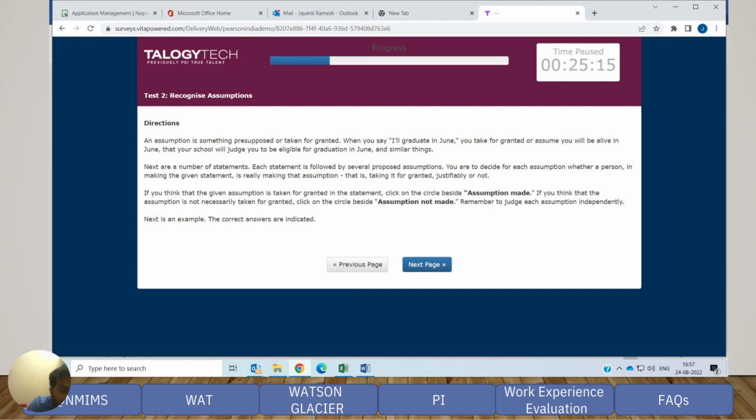In this, you have to recognize the assumptions. Okay, an assumption is something presupposed or taken for granted. When you say I'll graduate in June, you are taking for granted or assuming you will be alive in June. Okay, basically they are giving an example that this is an assumption made when you are asserting some statement, so that your school will judge you to be eligible for graduation in June.